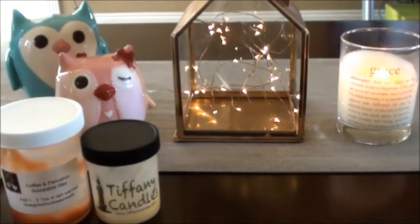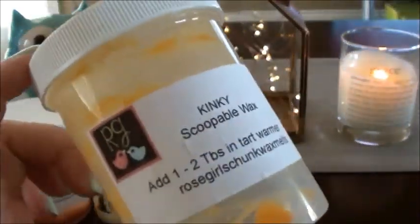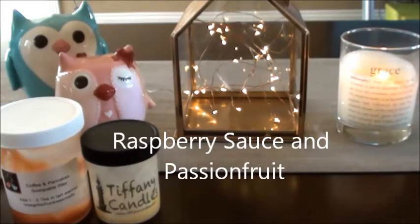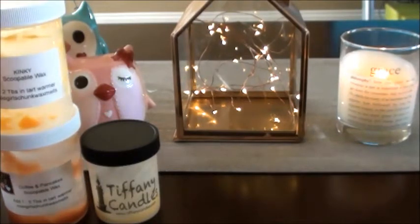I have quite a few Scoopables in here. This one was sent to me by Angie at some point. I don't remember if we did a swap or something. I thought actually this was a grapefruit scent, and I kept trying to figure out why I sort of liked it, but I kind of didn't. I kept thinking it was grapefruit, but I think it's raspberry sauce and pomegranate. I hate pomegranate. However, this one was doable for me. I didn't even know it was pomegranate until I read the scent description. It says raspberry sauce and pomegranate. A weird combination. Would have never guessed it, but it was just a nice fruity scent.